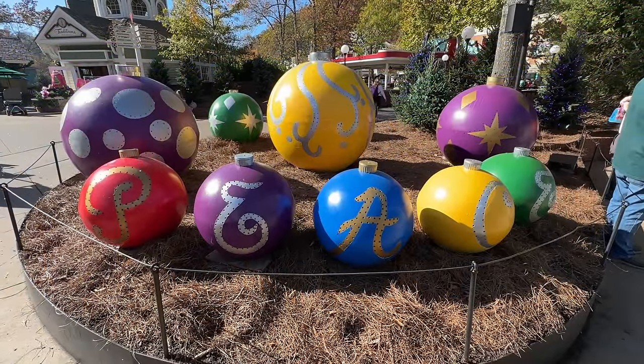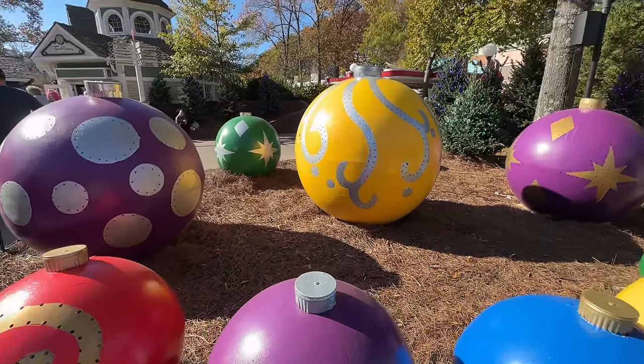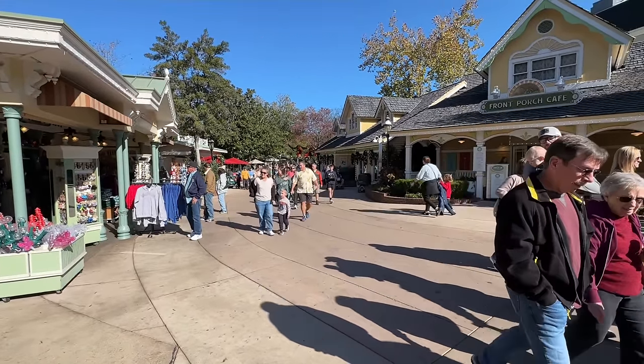I like how they have the ornaments spelling out peace. Have to come back here this evening and see them better. It is busy in here. I think this is Sevier County days where people get in for $5.